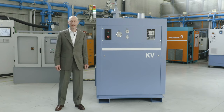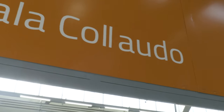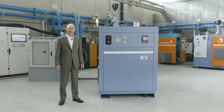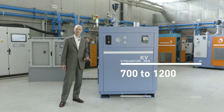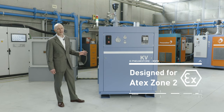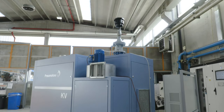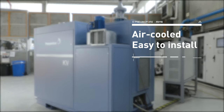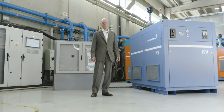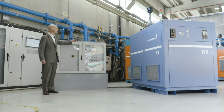Headquarters of Pneumofore in Turin, we present the KV16 vacuum system, a machine completely customized according to the specifications delivered by the customer. Providing a flow capacity from 700 to about 1,200 cubic meters per hour, the system will be operating in an Atex Zone 2. While in operation, the noise level is low. The machine is completely air-cooled and easy installation is given by the reduced dimensions.